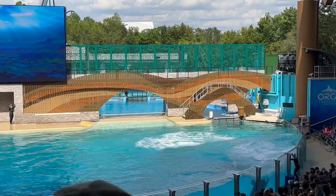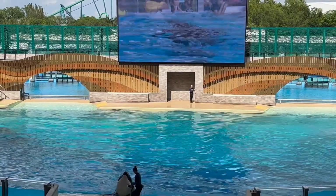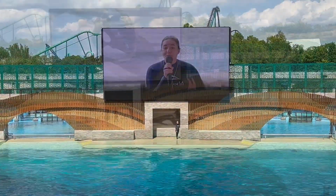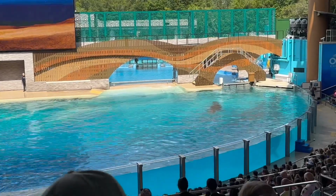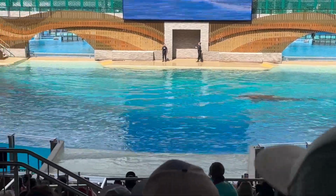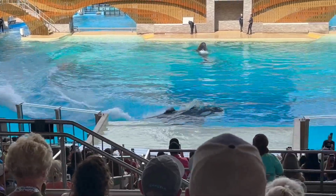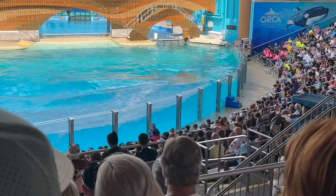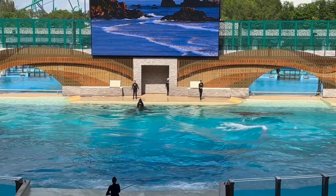Oh, welcome to the Soak Zone, everyone. Let's hear it one more time for all of you. As you can see, the killer whales are amazing. Every different creature, beautiful, unique.